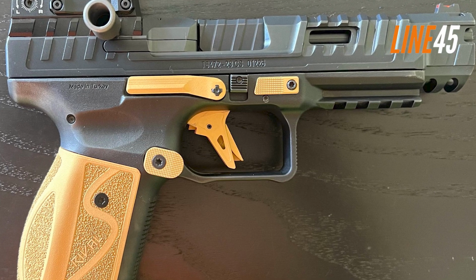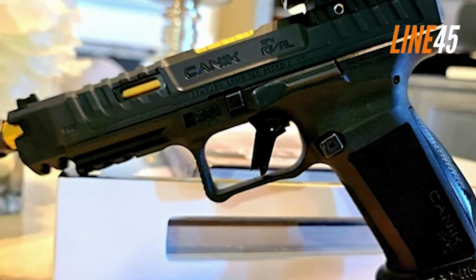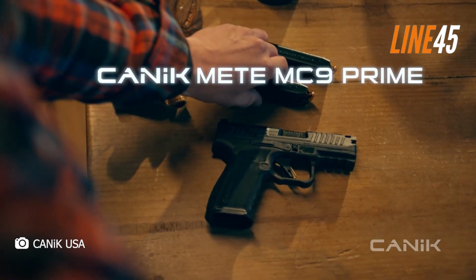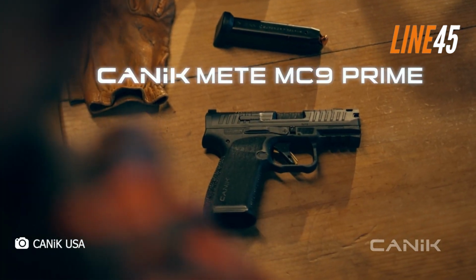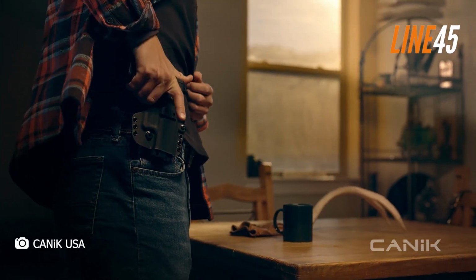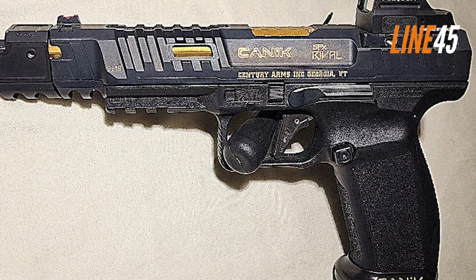From the moment you pick it up, the pistol's aggressive texturing and sculpted ergonomics provide a natural, locked-in grip, allowing shooters to maintain maximum control and stability even during rapid-fire sequences. Its extended beavertail and undercut trigger guard encourage a high, secure grip, effectively lowering the bore axis and reducing muzzle rise, which secures a means for you to achieve faster follow-up shots with greater accuracy.